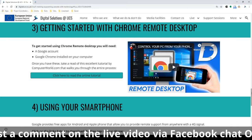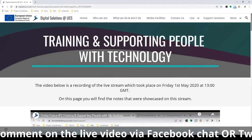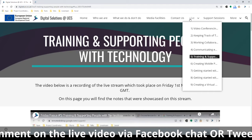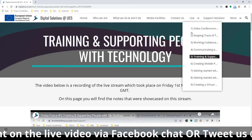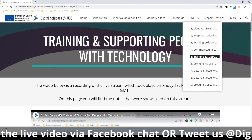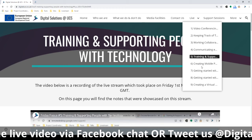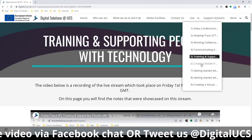So Chrome Remote Desktop, fantastic piece of software, and it's completely free, and it allows you to provide that support to people who perhaps are using a bit of software for the first time. They're not very familiar with it. We then moved on to other topics. So after we did kind of the first 5, we then said, okay, well, what else might businesses be interested in? What else might be helpful to them?